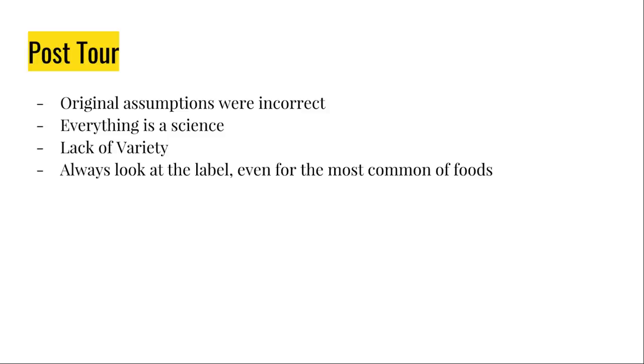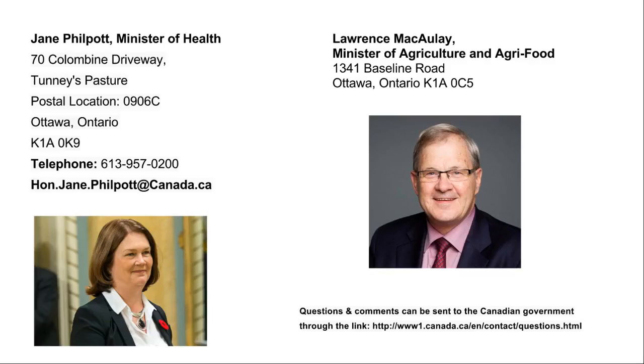Also, a lack of variety of companies. We were shown that there were only around 4 companies that owned all the cereal, which means everything comes from the same source. Lastly, we learned that when buying foods, especially cereal, always look at the label, even for the most common of foods, because we need to know what we put into our bodies.